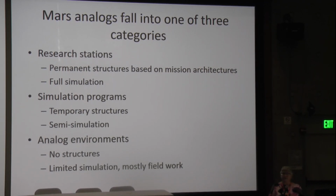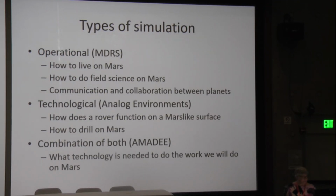Analog environments, generally no structures. Researchers come in, do the work. They're looking for answers to scientific questions about Mars. More generally these days, it's biology, but also geology. So a lot of field work happens.